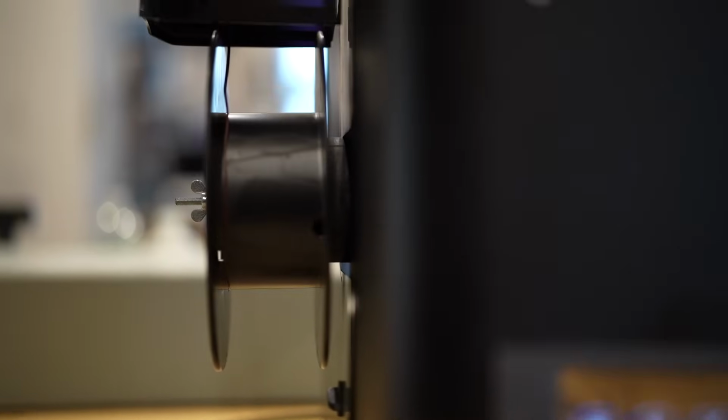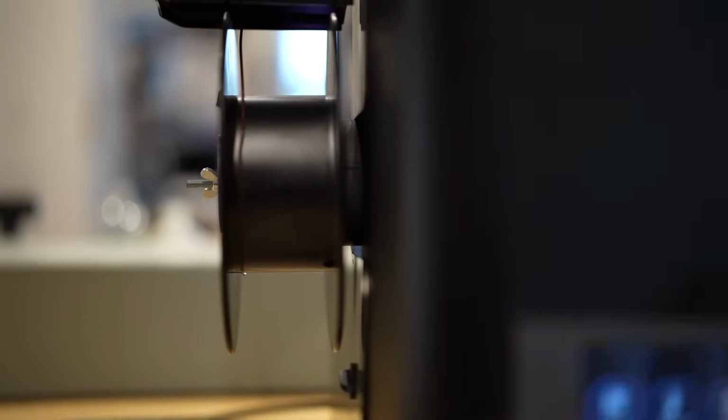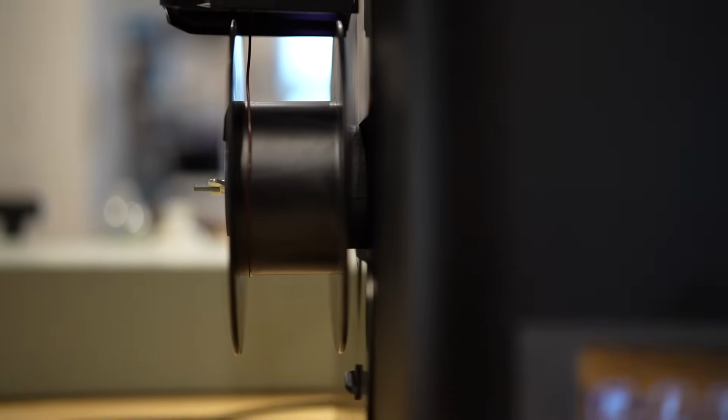Now we just let it spool. So this is the boring part, where we let it spool up. Yep. And what comes next? What are we going to show these guys? So what we want to show you guys next is some 3D prints of this recycled new filament.